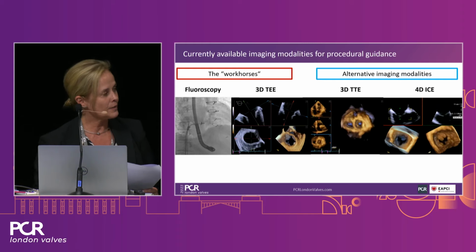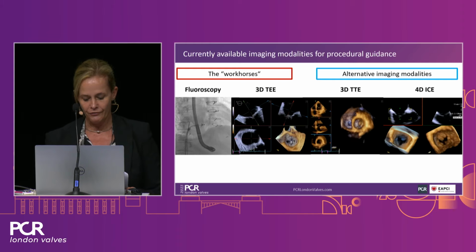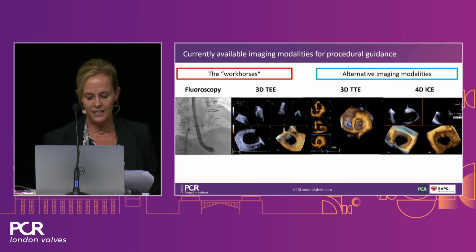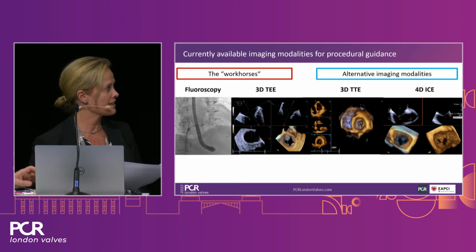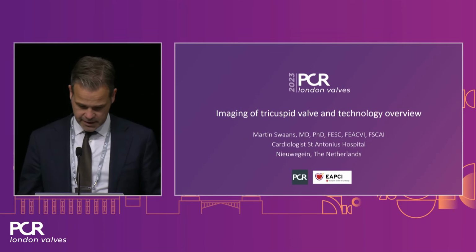So I would like to introduce the first presentation, which will be given by Martin Swans. Martin, you'll give us an overview about TEE guidance, ICE guidance, and some ideas how we could use these technologies. Great, thanks. Just to set the stage a little bit, what we're going to talk about is the 4D ICE.